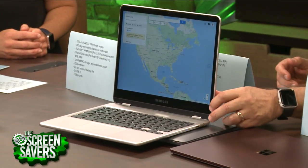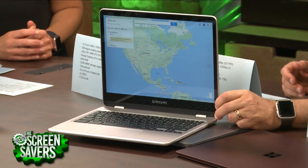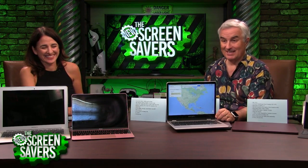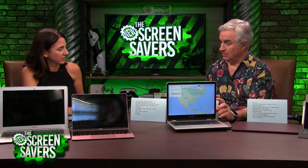But it's great for a homework machine. And in fact, this is our son's homework machine for his freshman year. We borrowed it from Michael. Thank you, Michael, for letting us use this. And I think this is a great machine for a starter.